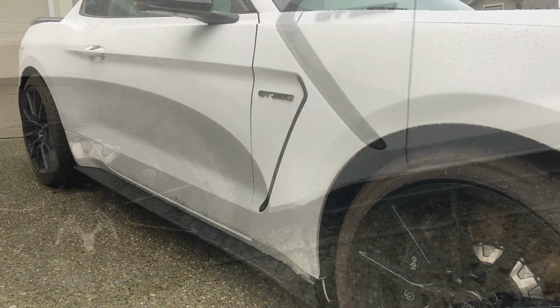The GLT rock blockers. They are the most amazing piece of kit I've ever bought, but they do work really well. You barely see them on this, guys. They don't even show.